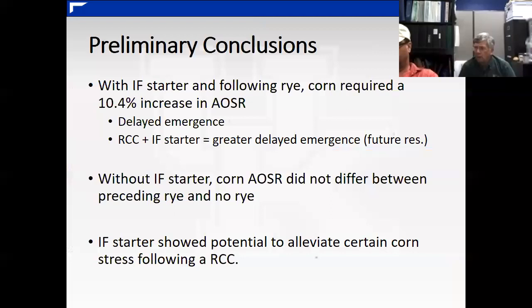Without that in-furrow starter, corn agronomically optimum seeding rate did not differ between the preceding rye and no rye, which goes again to show that that in-furrow starter was giving us some issues when it comes to emergence early on. But even though we did see this delayed emergence and stand issues with the starter, the in-furrow starter showed the potential to alleviate certain corn stresses. So we observed smaller plants as well as less green plants following corn, and that tended to be alleviated with that in-furrow starter.